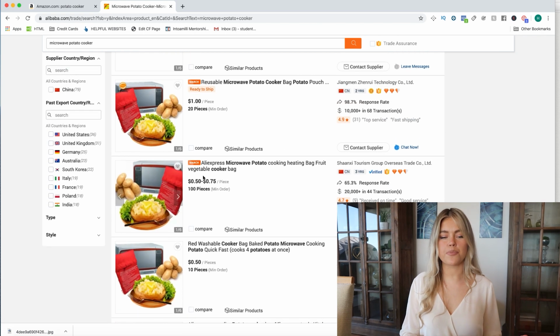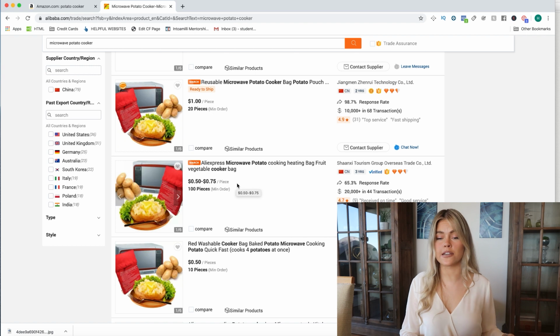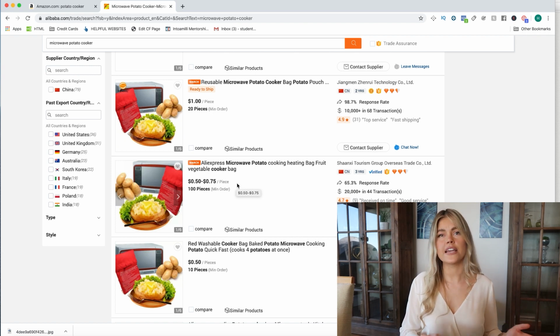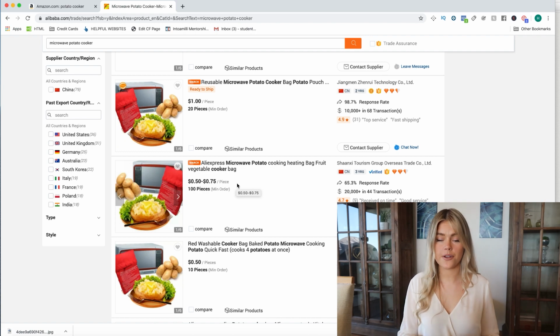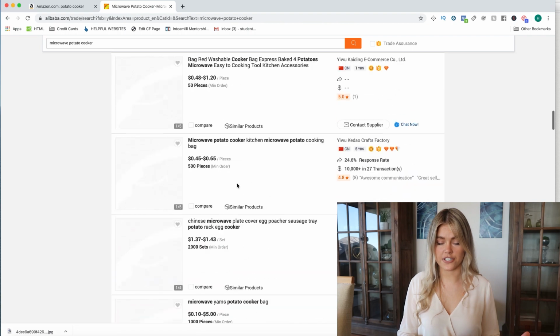So when you look at these prices, don't assume this exact price. This is kind of an estimate. Sometimes it's accurate, sometimes it's completely off. So the only way to actually find out the real costs is to contact these suppliers. And how do you know who to contact? Because there's literally hundreds of them, actually.